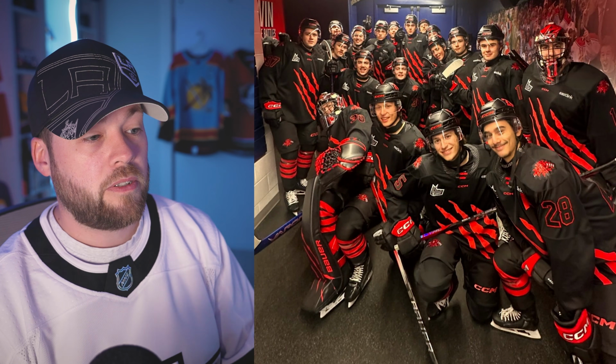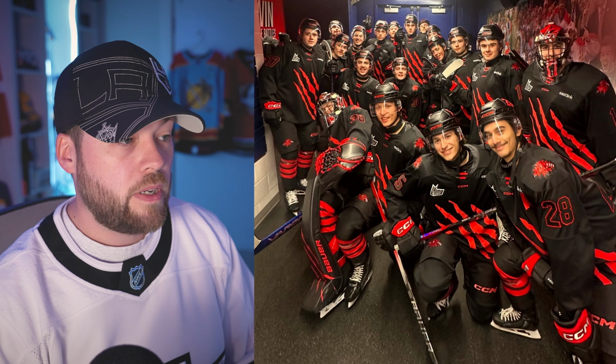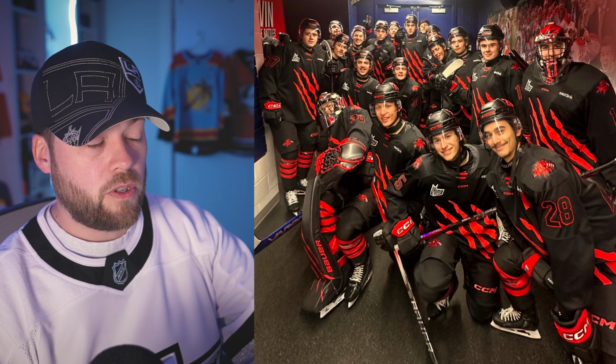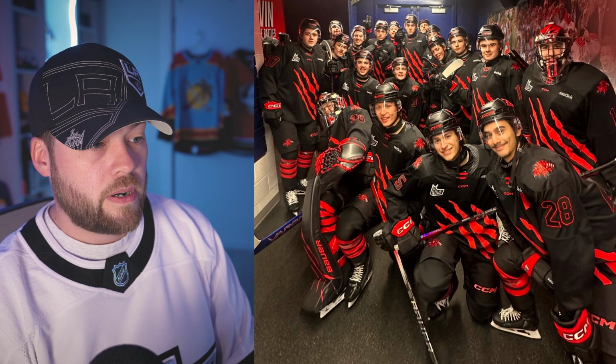Let's just go to the final image here where you've got the whole team essentially posing prior to a game starting, I believe. And that looks good. So you can see the socks, the logo on the front of the jersey. You can see some of the helmet action up there, and then the numbers as well.